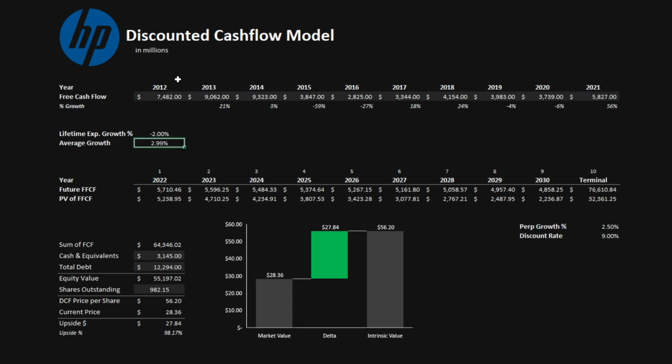During this time, the average growth in cash flow was just under 3%. As we're calculating the lifetime expected growth in the cash flow, I've actually gone with minus 2%, seeing as a lot of the free cash flow has been lost throughout the years. It has managed to regain some of the cash flow going from 2015 to 2021, but I'm still projecting a slight downwards growth.